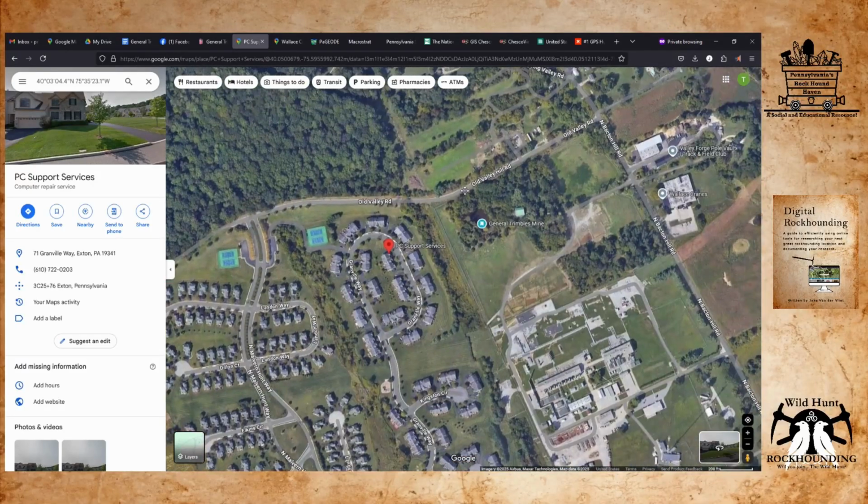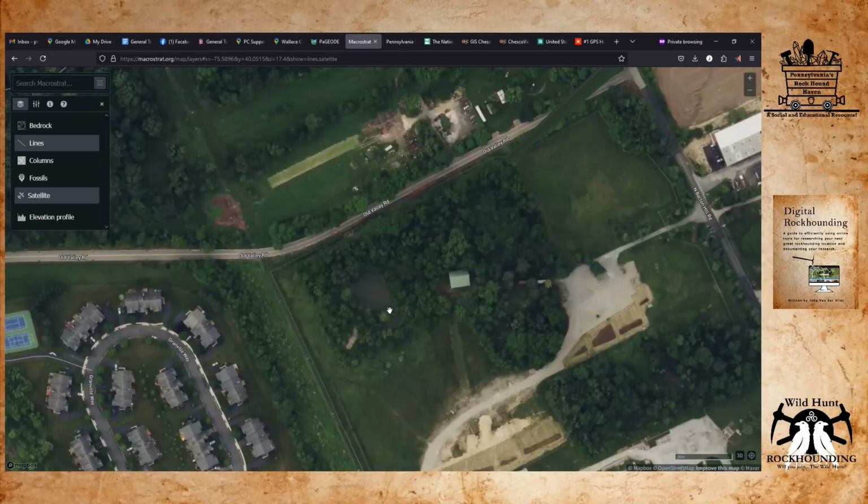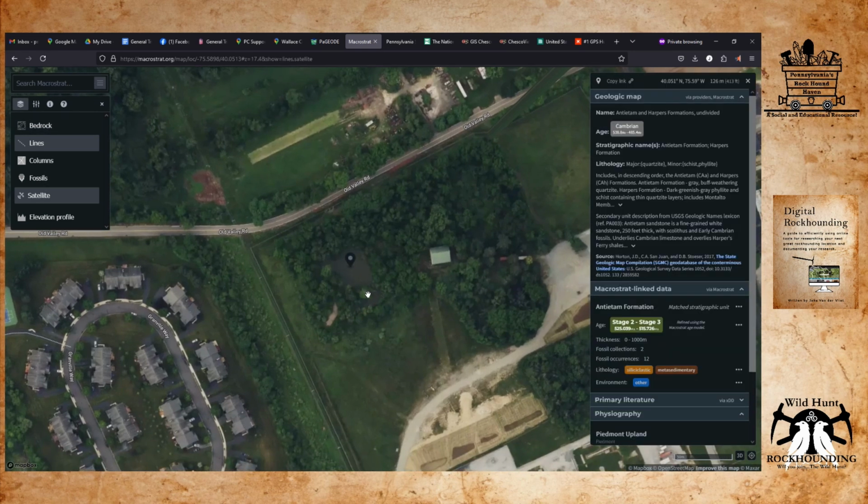Yep, that's right. We are correct. We are in the right area. We just need to be right here. All right. So now we know that that is our satellite view. We're going to have to find our locations. I just left click over there, and we can see there's formation data here. It's the Antietam Formation.